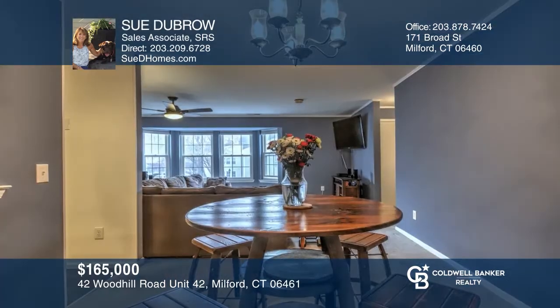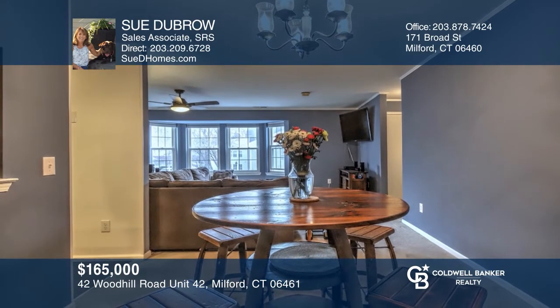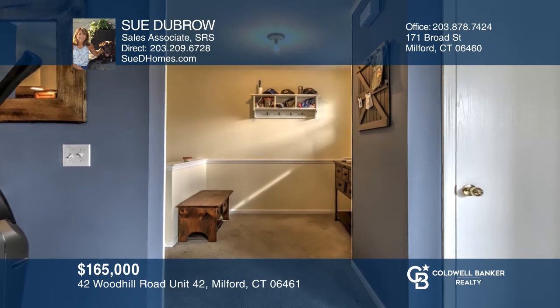The alcove at the top of the stairs is a great space for a home office. This is a perfect alternative to renting. Come see it in person with Sue Dubrow.